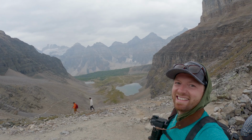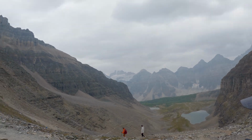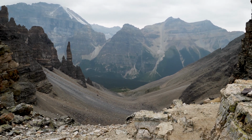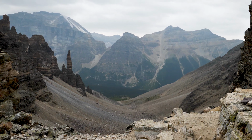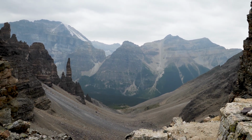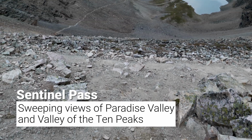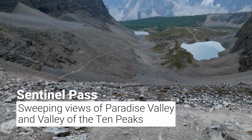But once you complete the challenging climb, you'll be rewarded with one of my favorite viewpoints in all of Banff. From the ridgeline, you can look north, taking in sweeping views of Paradise Valley, and to the south, the best views of the Valley of 10 Peaks, with Larch Valley and the Minestimma Lakes helping to frame the shot.